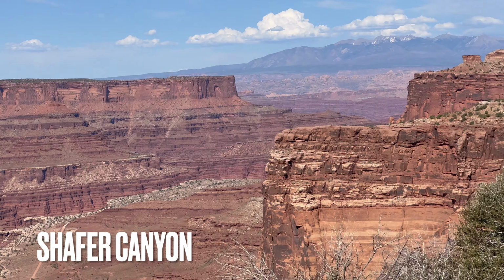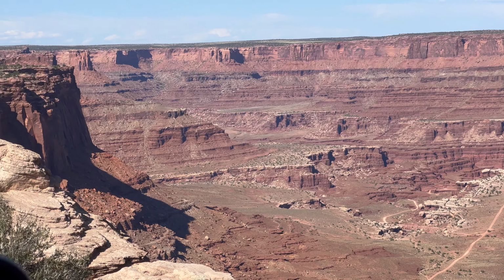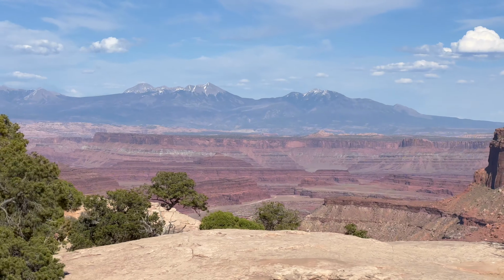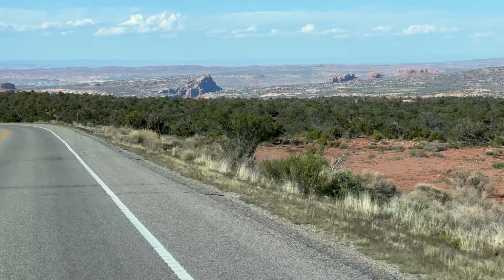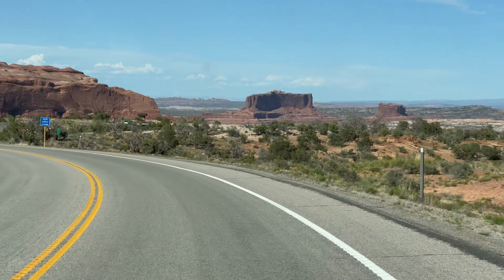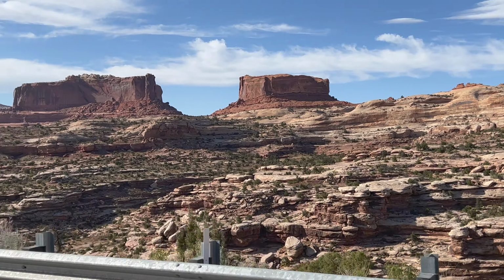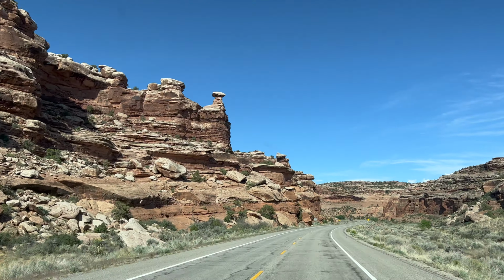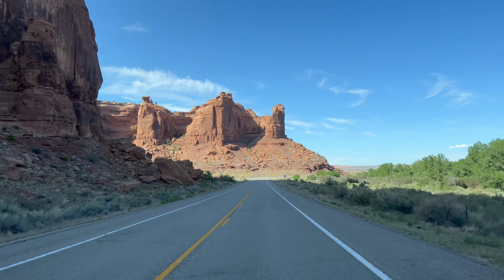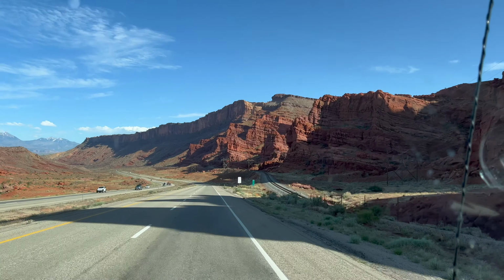This is Schaefer Canyon Viewpoint. Check out the road down there. Leaving Canyonlands North Entrance. We are heading back to Moab, Utah.